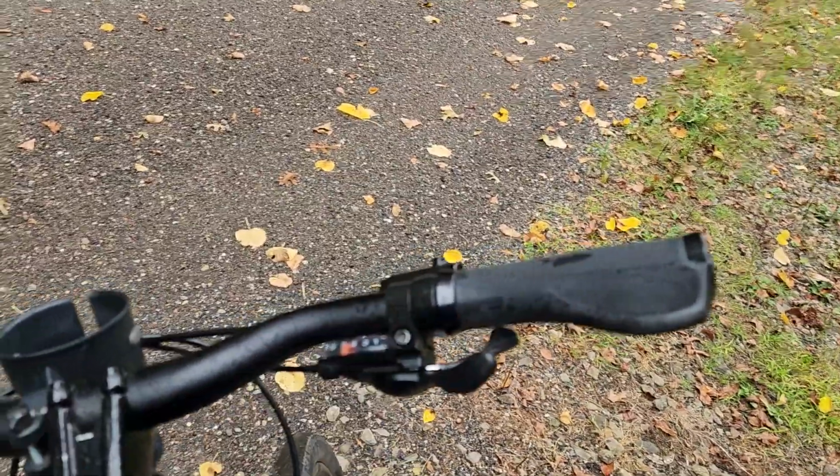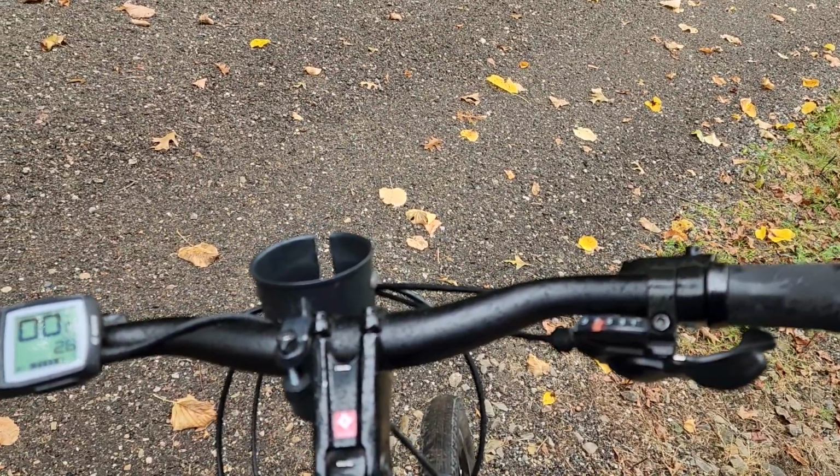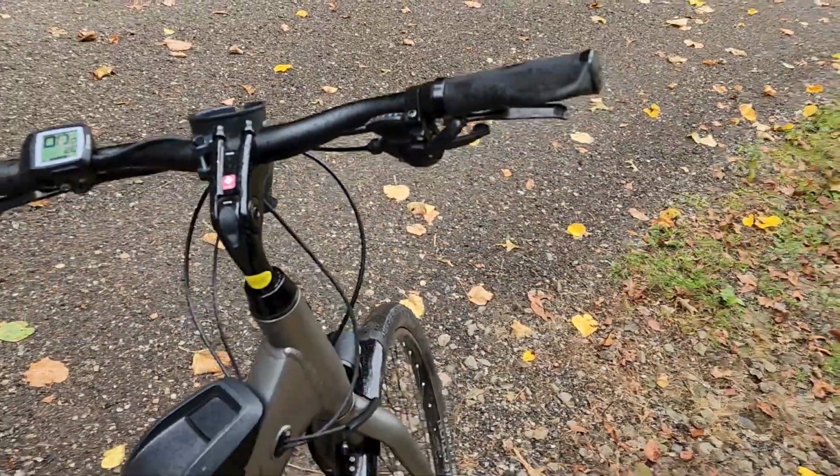Most of the e-bikes sold online come with a thumb shifter. I like the rapid fire shifters the best, and there are some other brands out there that make the same thing, Microshift. It's raining, by the way, that's why I stopped. I'm going to see if it's going to blow over or if I'm going to turn around and go home.